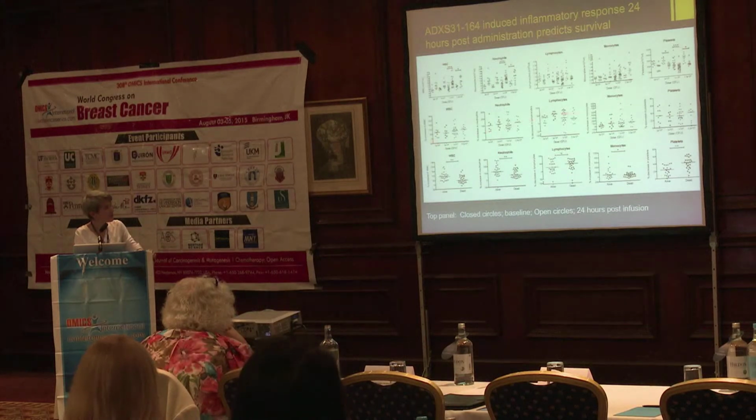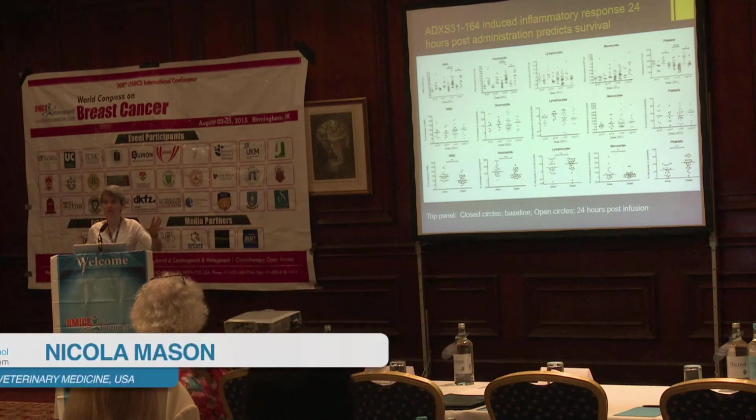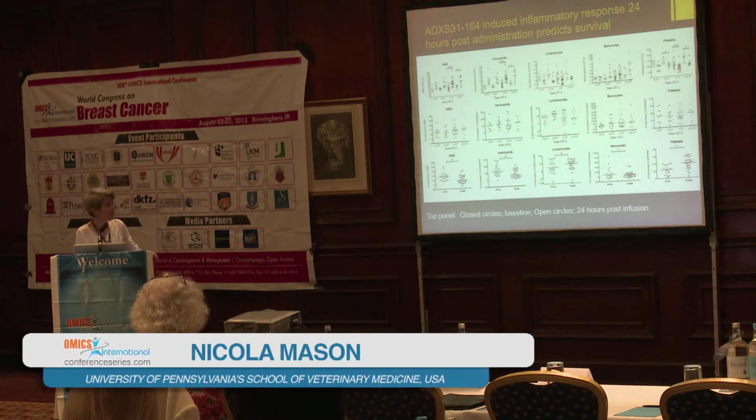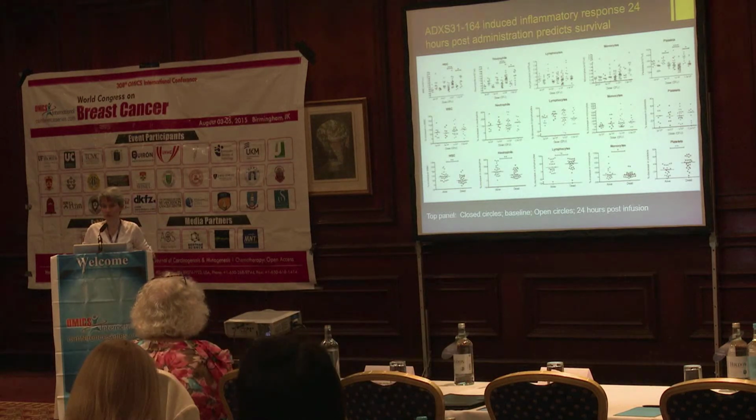And if we look at this second row here, when we look at the doses, again on the side, and the percent increase in white blood cells, it really doesn't matter what dose you give, you still see some degree of increase. It doesn't seem to be dose dependent. But what was really interesting is when we actually divided the dogs out into those dogs that lived and those dogs that died from metastatic osteosarcoma, you can see that there is a statistically significant difference in the inflammatory response that is produced in those dogs.